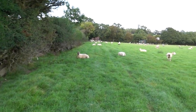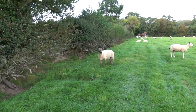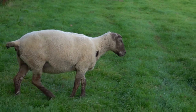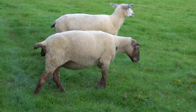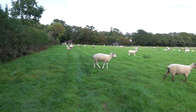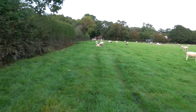I love sheep. Why have you got no ears? Like an earless sheep. Literally. Have you ever seen a sheep with no ears? It has no ears. Weird. Anyway, unlike that sheep, who's got big ears. Sheep shit. Sheep pissing.